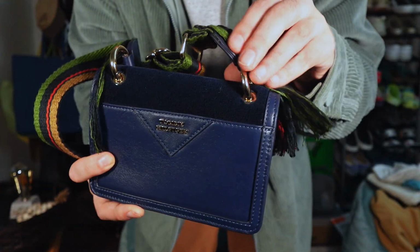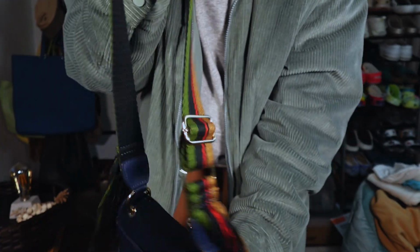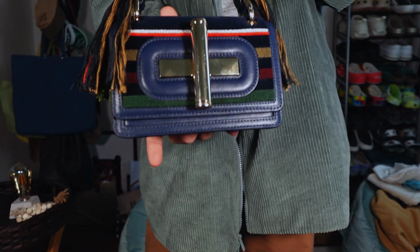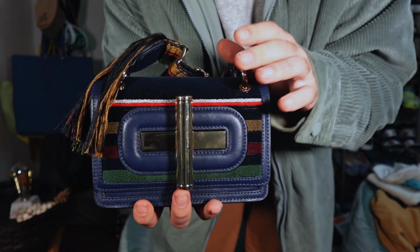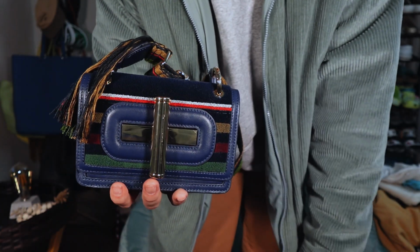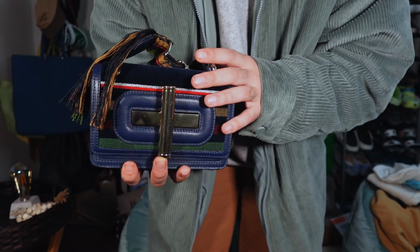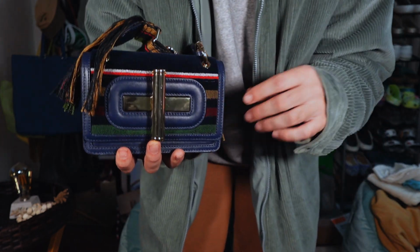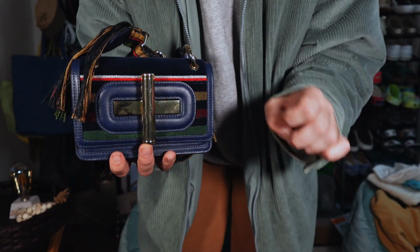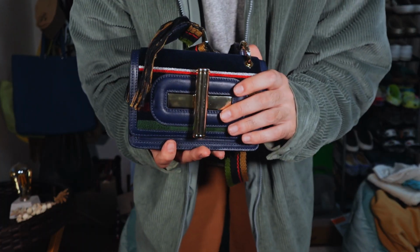It's really hard with my lighting, I can tell, but I just love all the colors and everything on it. I just think it is so fun, and what sold me really was this gigantic kind of turn lock piece on it, which I just think is so fun and different and a little unique. And they have other ones of this. They have one in the soft leather turn lock, and I really want that one. That one isn't as structured as this one, and that one looks absolutely gorgeous.